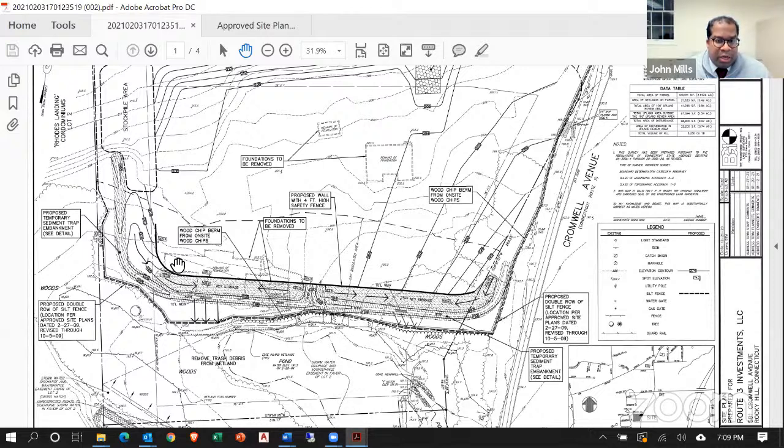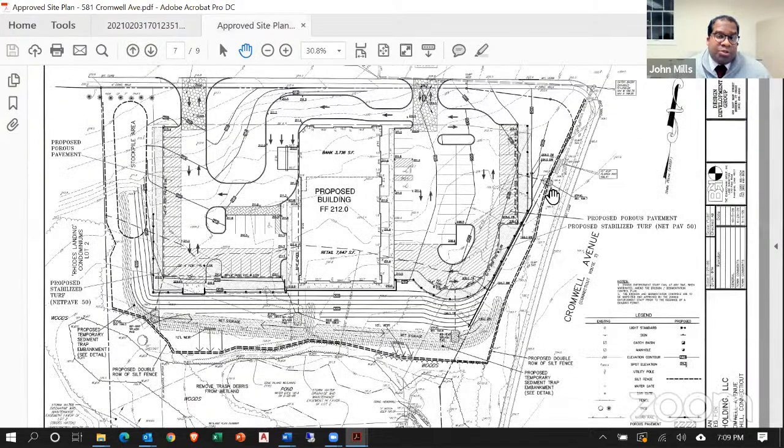We propose further a silt fencing, double row of silt fencing according to the plans, a wood chip berm to be located, as you can see here, generally following, more than generally following, the prior approved site plan. We made sure to follow the prior approval that was granted by this commission for this fill permit.